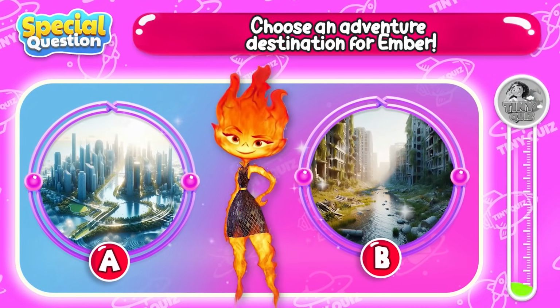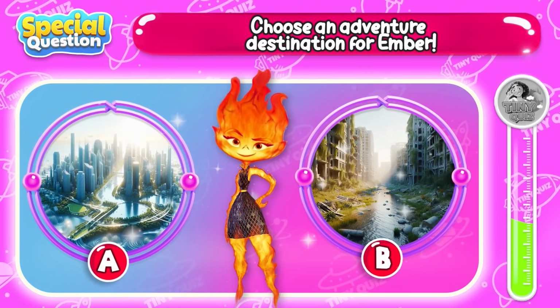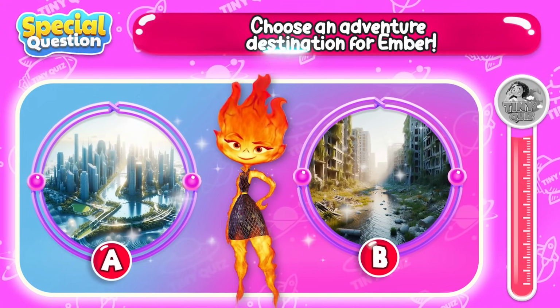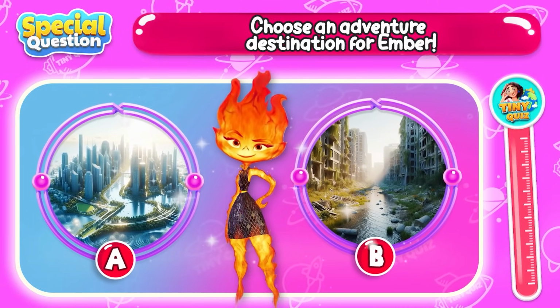Choose an adventure destination for Ember. Where should she explore next? Let me know!